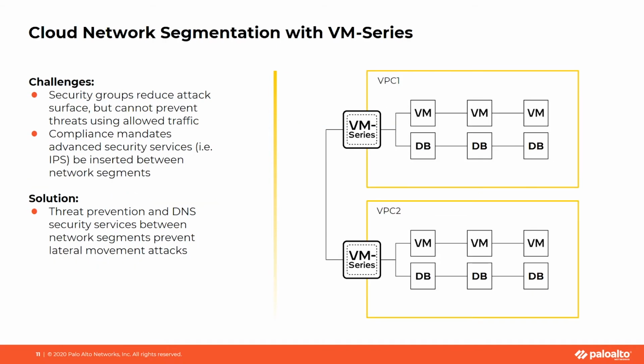Another use case is cloud network segmentation. The challenges here are security groups reduce attack surface but cannot prevent threats using allowed traffic. Compliance also mandates advanced security services to be inserted between network segments. The solution here is to use threat prevention and DNS security services between network segments to prevent lateral movement attacks.